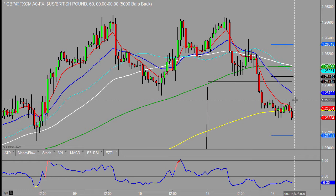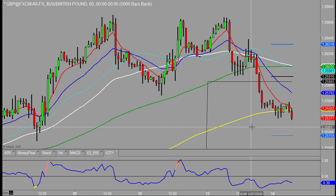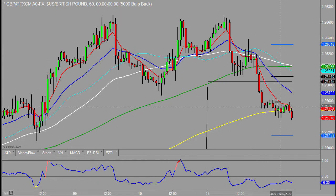Any sort of rallies, if it changes, it's early times here, 8 o'clock. We often see a switch back. If it does switch back, the daily pivot would be a natural target there at 25.90 ish. Okay, but really with lower highs that are in there, it does look a bit bearish at this stage.